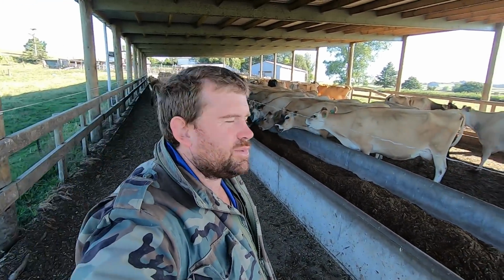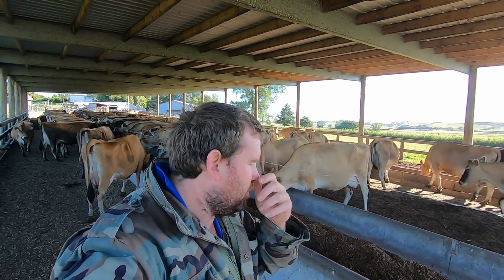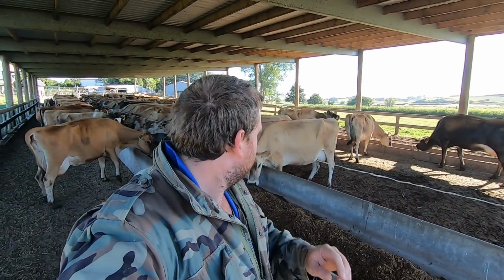The cows are just making their way to the feed pad. I've been holding them up at the cow shed in the mornings, feeding out, and then letting them go once they've finished milking. So they're just going to have a little bite to eat and then they'll make their way to the day paddock where I've got to go and set up now.